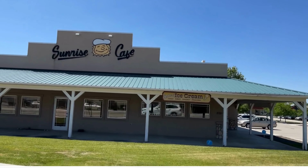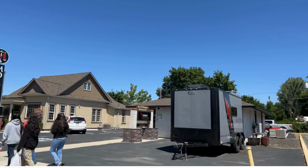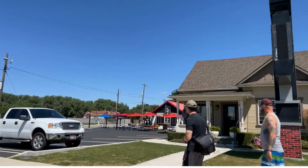That said, there are several great staples that locals love, such as the Sunrise Cafe, 208 Burger Q, and KravZ. KravZ is one of my boys' favorites. It's just an all-around great local ice cream and sweet shop.